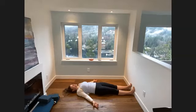Notice any sensations in the body. I usually feel a lot of apana vayu, or that downward flow of energy. I feel this energy going down my body into my legs and feet. So notice if you feel anything like that. And I particularly feel my side that's harder for me, my left side. I feel this energy going into that side of my body, all the way down to my feet.